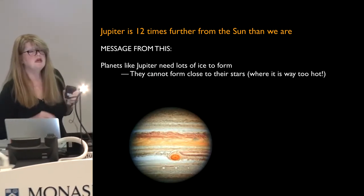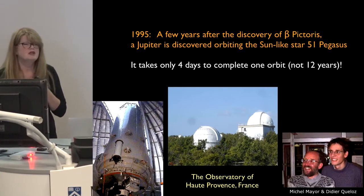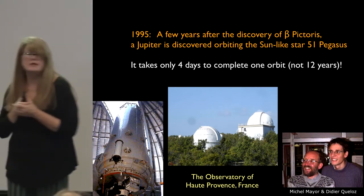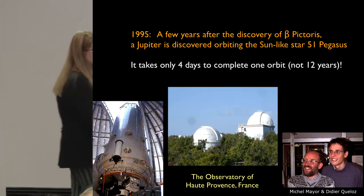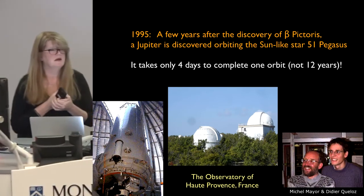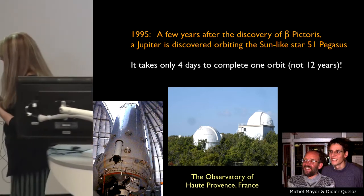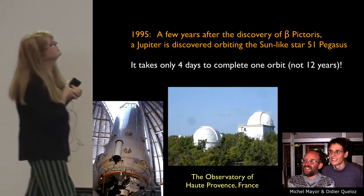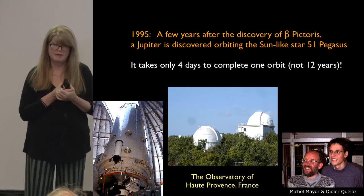So 12 years after the discovery of Beta Pic, a Jupiter-like planet is discovered orbiting the Sun-like star 51 Pegasus. And there's Didier and Michelle from back in those days, and there's the observatory that they used to discover this planet. The crazy thing about it, and the thing that really threw the astronomical community, was that this planet takes only 4.2 days to orbit its star.